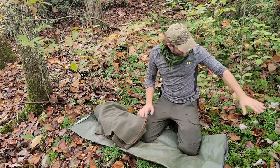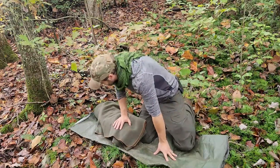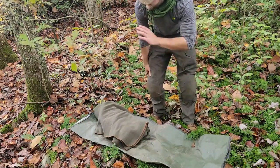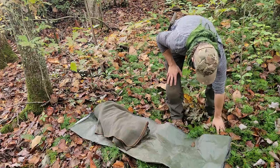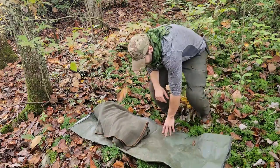And I found this spot right here because I intentionally did not bring a sleeping pad with me today. But this is a very plush area. There's lots of leaves falling now. But this green stuff right here is just, I'm not concerned at all about having all this stuff, which will be underneath the emergency space blanket.